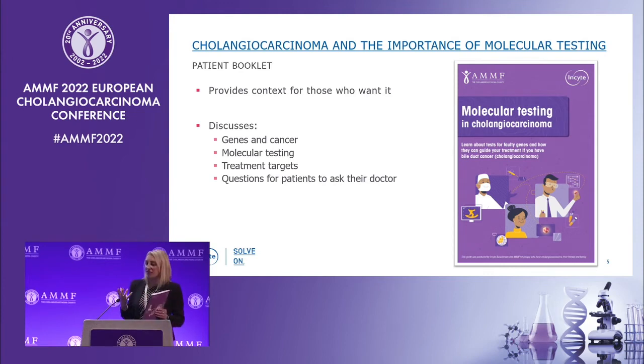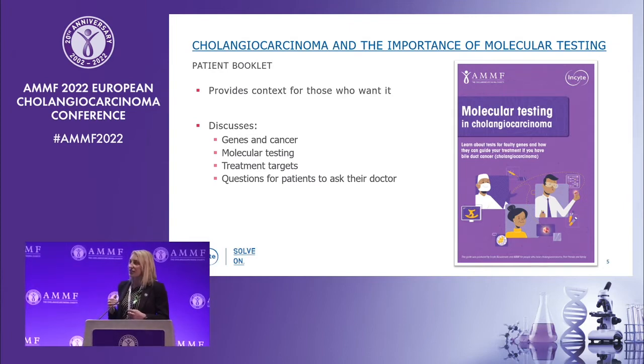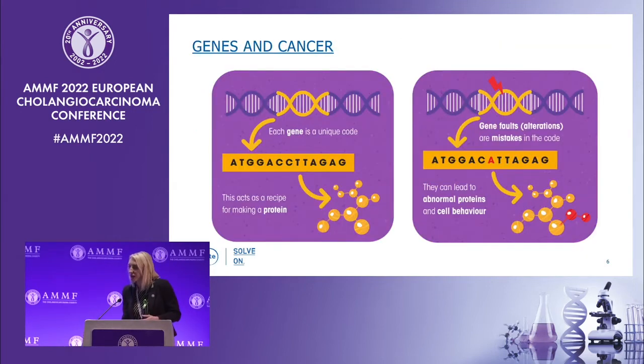So the booklet discusses topics in a bit more detail from the animation. It looks at genes and cancer. Of course, it talks about the specifics of molecular testing and also treatment targets. There's also a list of questions that patients can use to ask their doctor. So I'm going to talk about some of these themes in a little bit more detail to set the scene of the booklet. It first starts off talking about the significance of genes in cancer.